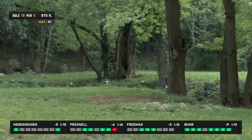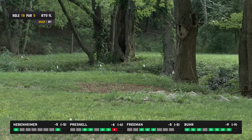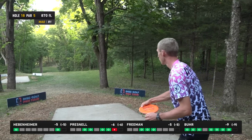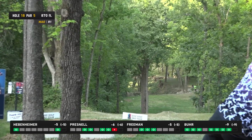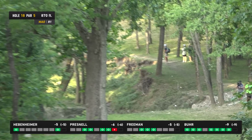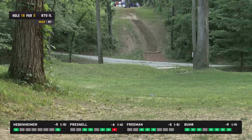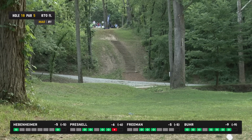Oh, Jake looked like he might get kind of lucky on that left side, but it kicks out of bounds over there. That's going to be a difficult spot to stay far from. When you execute this drive, this hole becomes a lot easier. All of a sudden, you make one mistake on this hole, and the double bogeys are just waiting for you. Oh, I'd say that's perfect right there from Freeman.